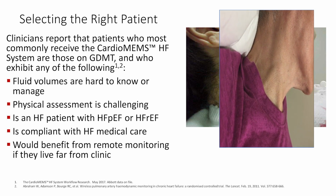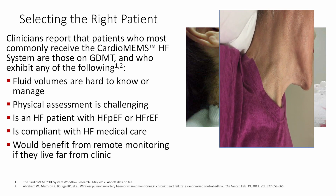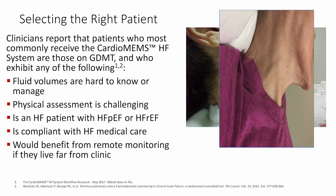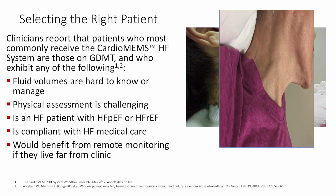She's driving a car, living her life, but she's got this terrible TR. And I tell you, she has not a drop of fluid on her, but she has this torrential TR. So looking at her neck veins is not really helpful. Again, her assessment is difficult. And patients that would benefit from remote monitoring because they don't live close to the clinic, that's a great patient for CardioMEMS.